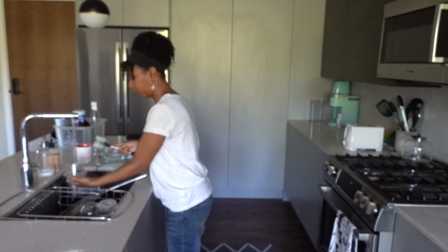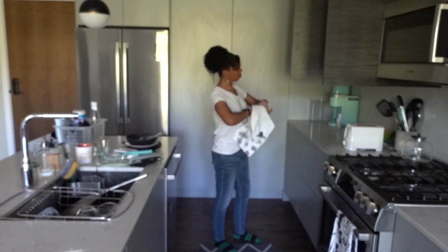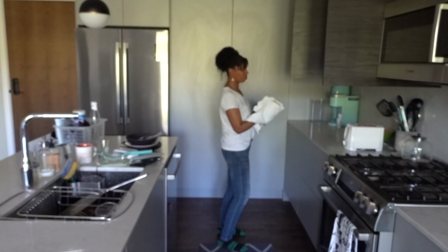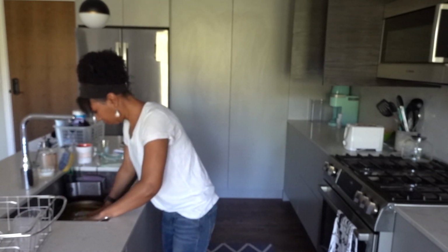Before you start organizing a space that's fairly established, I would take a few minutes and try to put away anything that you can put away, to make the space as least insane to start out with as possible. And that's why I cleaned up the kitchen and went ahead and did the dishes that were there.